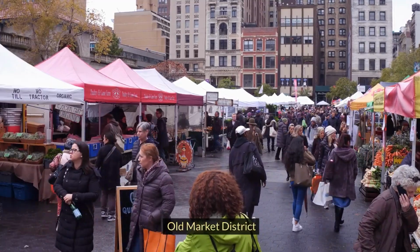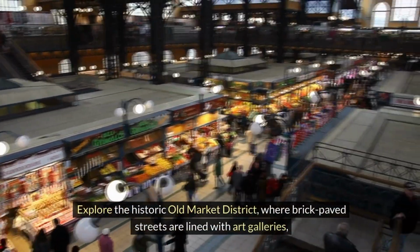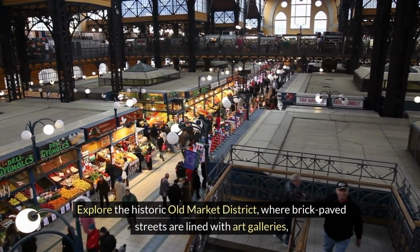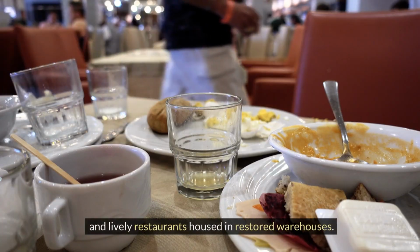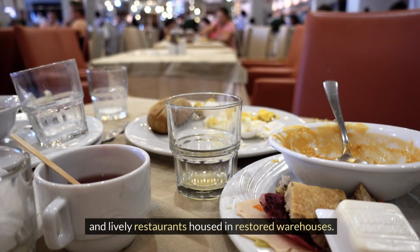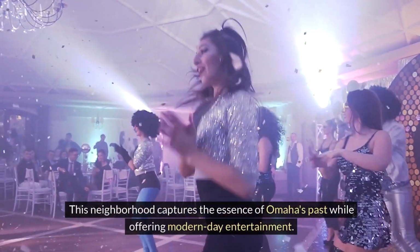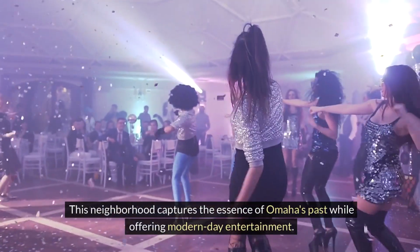Old Market District. Explore the historic Old Market District, where brick-paved streets are lined with art galleries, boutiques, and lively restaurants housed in restored warehouses. This neighborhood captures the essence of Omaha's past while offering modern-day entertainment.